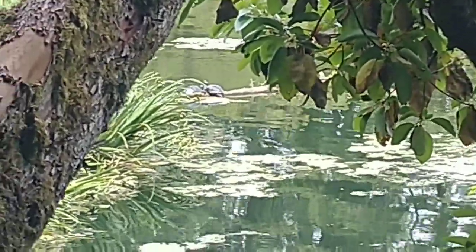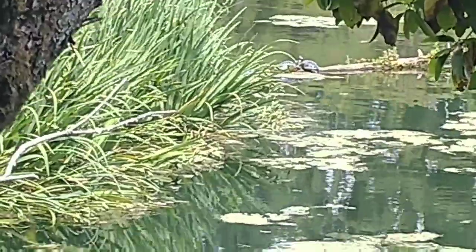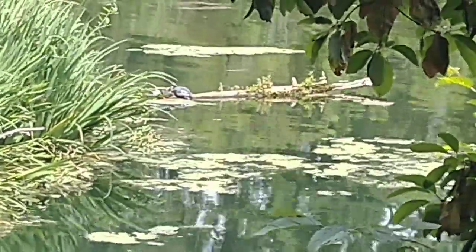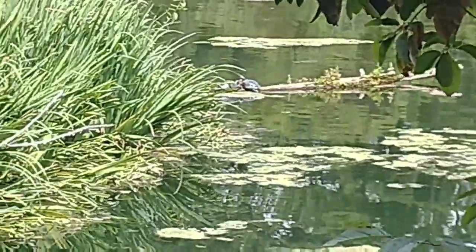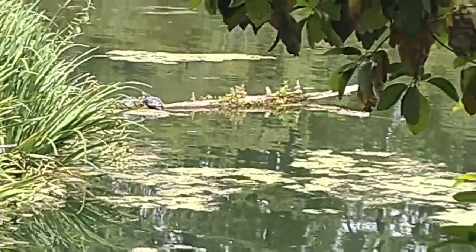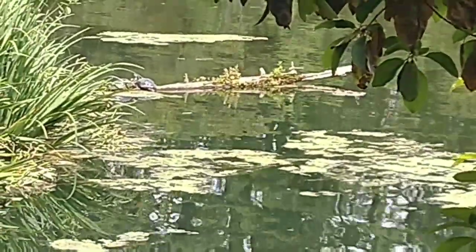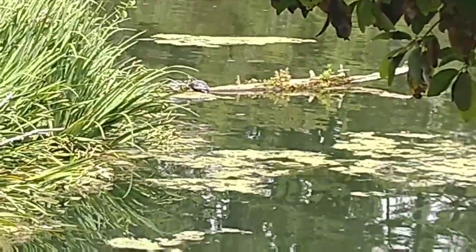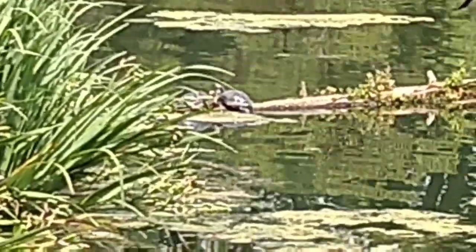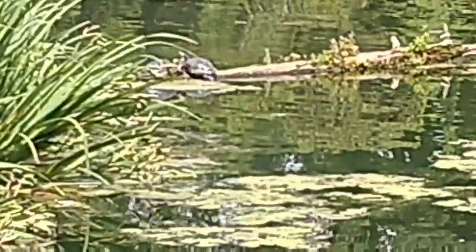There's my turtle buddies out there. Can you see them? Looks like it's time for some turtle hugs.